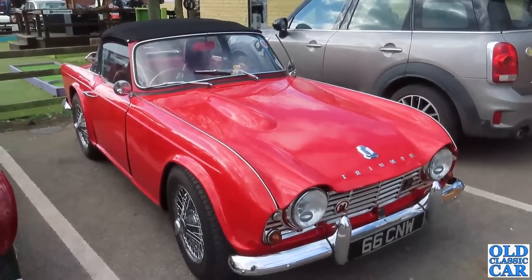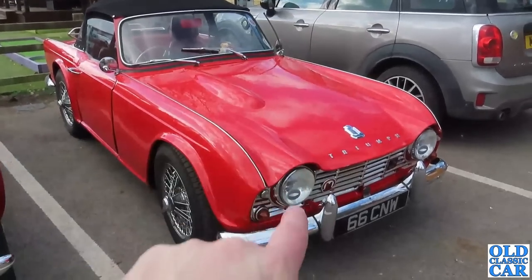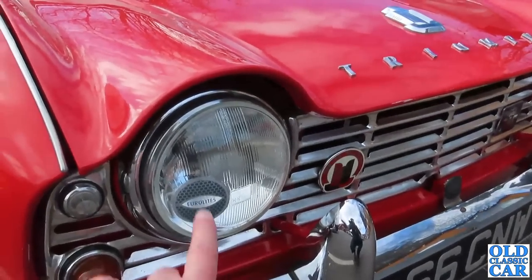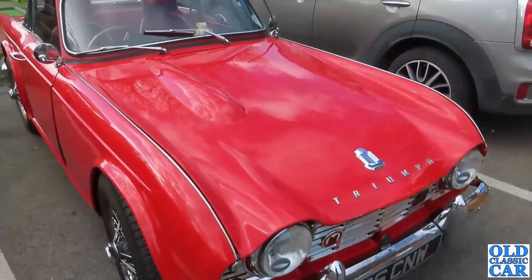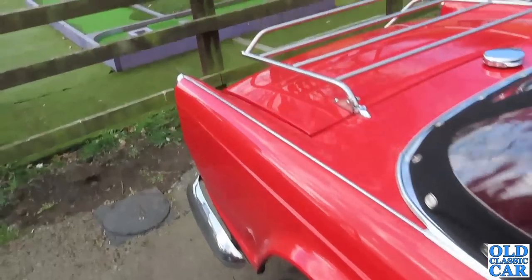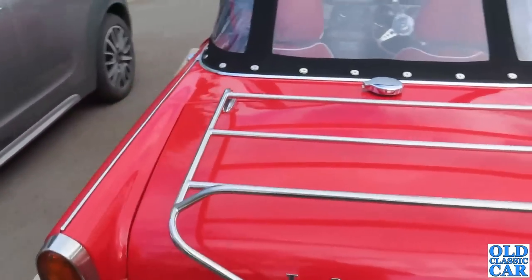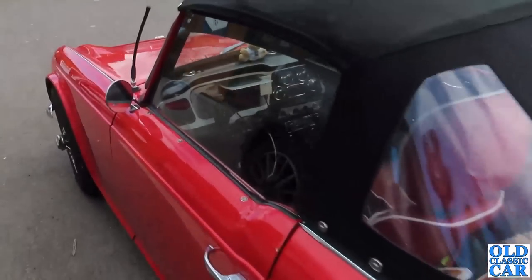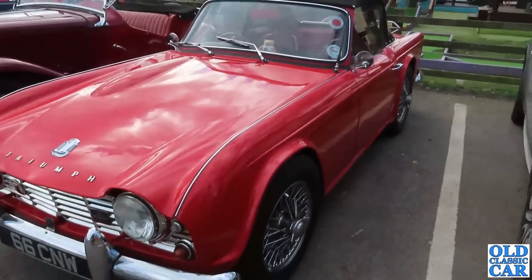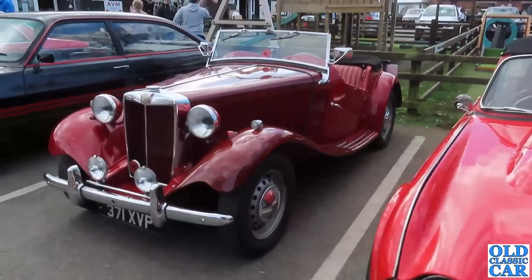And here, a very straight TR4. So we had the TR4A over the back with the independent rear suspension. This is the TR4 with the solid rear axle. And looking at the headlights, it may well have been abroad in recent times, that'd be my guess. I do like TR4s. TR4s, 4As, TR5s, all very similar to look at, just slightly different details, but they all look fantastic. And then you had the TR6, which came a little bit later. Well, these are very characterful little cars, I think, as is this MGTD.